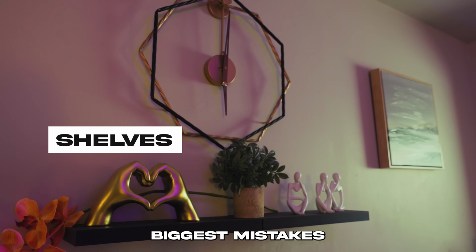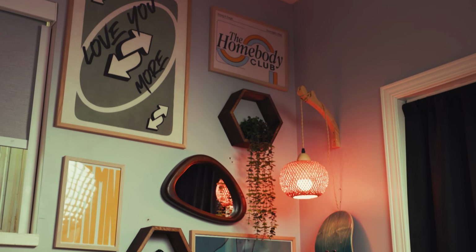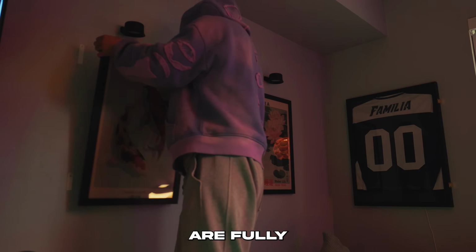I mean, not up at the ceiling, but up at your walls. I'm talking about shelves. I think one of the biggest mistakes that a lot of people make when trying to decorate a smaller room is that they don't maximize the usage of their vertical space. Because guys, at the end of the day, if you're limited horizontally, your best option is to go vertically.